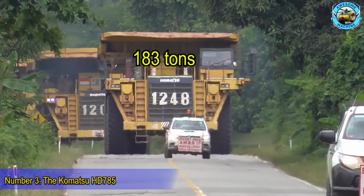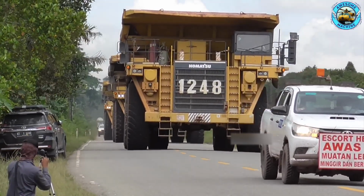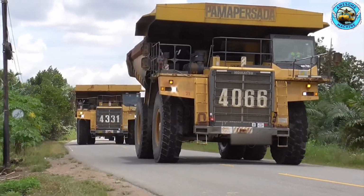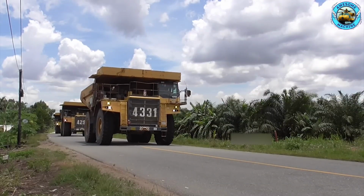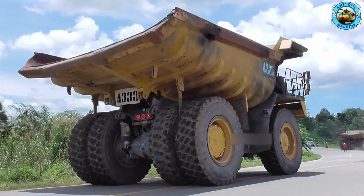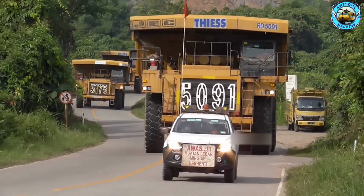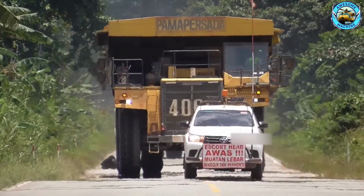Number 3. The Komatsu HD785. The Komatsu HD785 is a formidable haul truck designed to tackle the toughest mining tasks. With a 183-ton payload capacity and a powerful 765 horsepower engine, this beast excels in high-demand environments. Its robust construction, coupled with advanced hydraulic and drivetrain systems, ensures efficient material handling and durability. Ideal for large-scale operations, the HD785 delivers reliability and performance where it matters most.